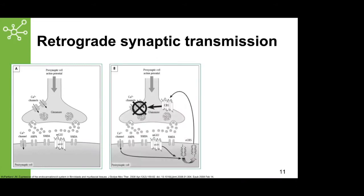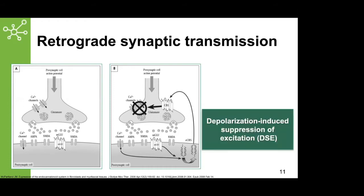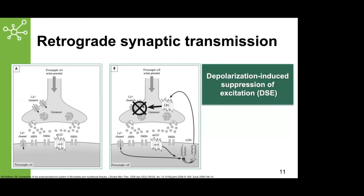postsynaptic cell will release endocannabinoids. These endocannabinoids, such as 2-AG or anandamide, will bind to cannabinoid 1 receptors on the presynaptic cell after crossing through the synaptic cleft, bind there, prevent calcium entry, and prevent exocytosis of glutamate. It effectively pumps the brakes on the nerve response. And this process is known as depolarization-induced suppression of excitation. Now, when we're thinking about stimuli, there's both excitatory and inhibitory. So this can also occur for GABA, excuse me.